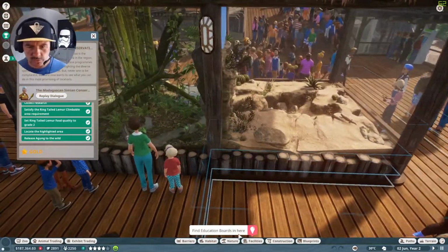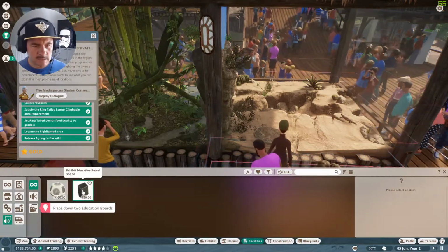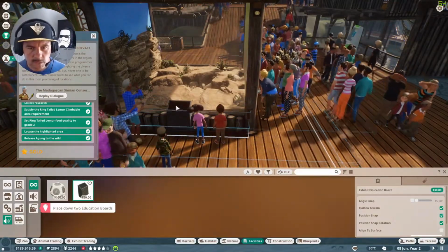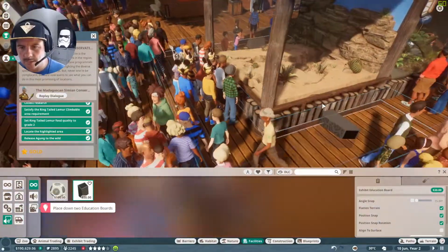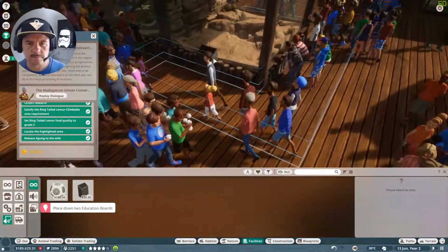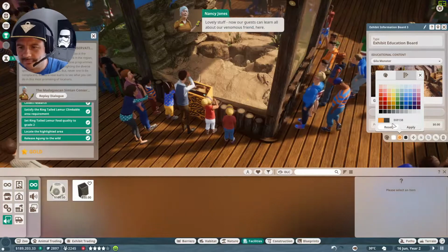Gila monster. What did she want us to do? Find education boards. Yes. So here we go here. We want these guys. And do we have the stands for these? Exhibit education board. Now, because we're already on this one... Oh, that's kind of cool to put him there. Let's put one here. So, what about if we do this? Maybe we can only put one in. And we want to click on it. And we want to say Gila monster. Lovely stuff. Now our guests can learn all about our venomous friend here.